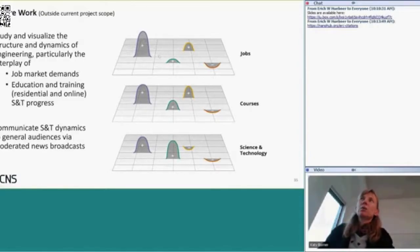At the same time, there are also new job demands which also push and pull on what kind of courses we should be creating. And so by analyzing this on a large scale using 138 million jobs and more than 70 million science technology publications, and then either just our courses or courses across the nation, plus MOOC online courses, you can do this in a much more data-driven way.